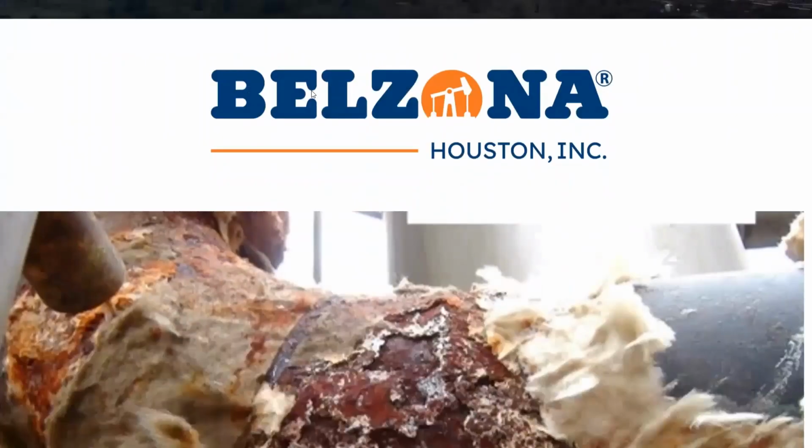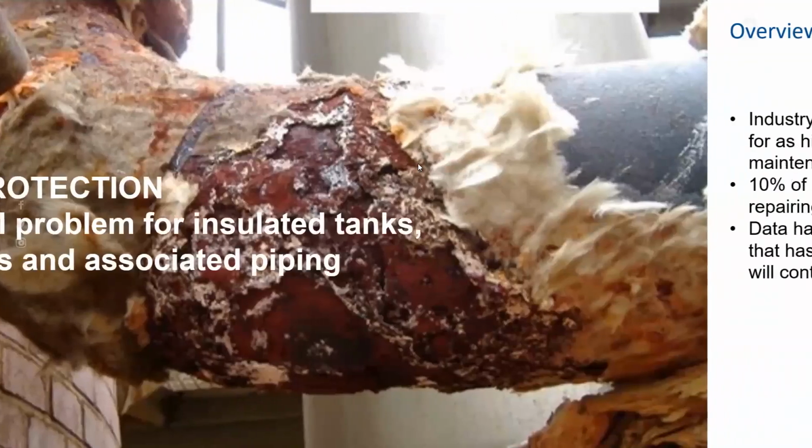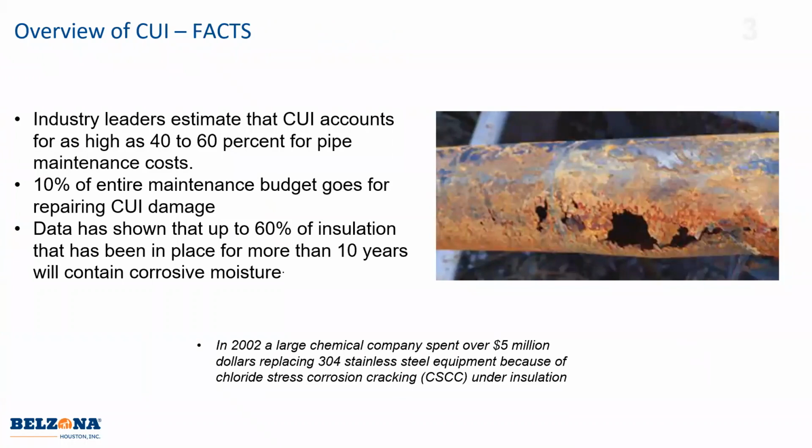This presentation is going to cover CUI and some of the solutions we have. CUI is a big issue. We definitely see it a lot here at Belzona, a lot of repairs. Industry leaders estimate that CUI accounts for about 40 to 60% of pipe maintenance and about 10% of the entire budget. So I know several companies we've been working with lately that are really going on big CUI campaigns.